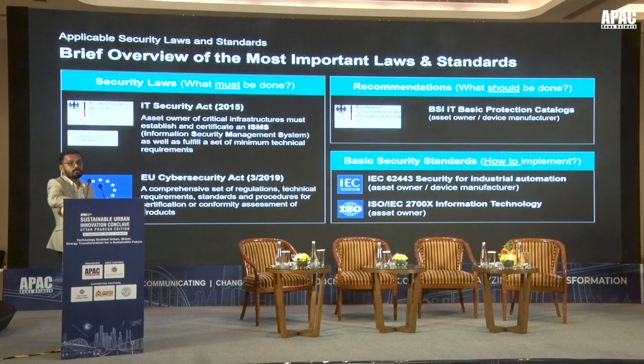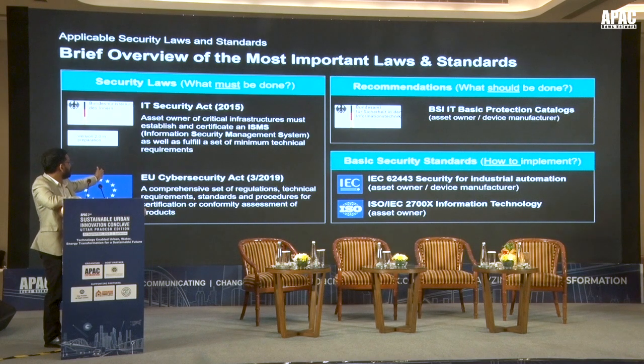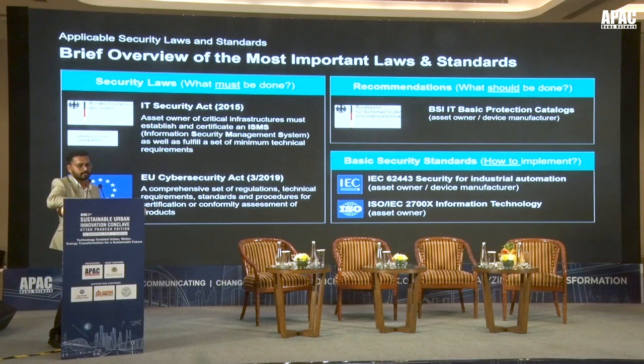Let's have a look at the laws and standards. The IT Security Act, the European Union Cyber Security Act and the Cyber Resilience Act are there, but not mentioned here. These kinds of regulations are there, and of course in India we are mostly focusing on this EU Cyber Security Act in many cases.